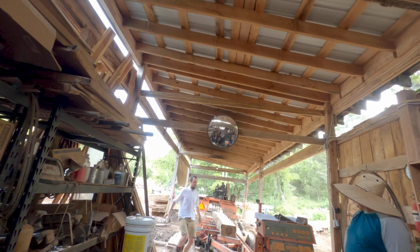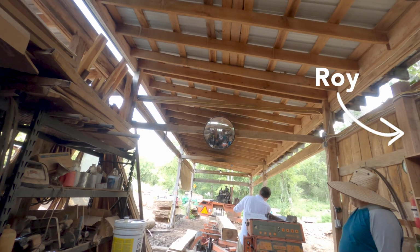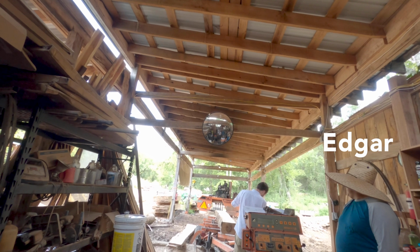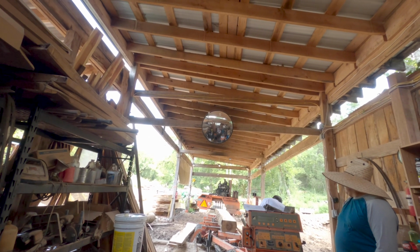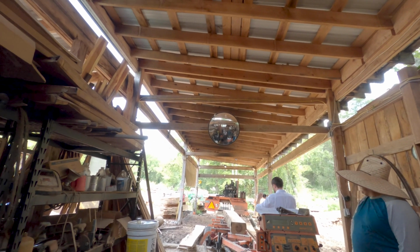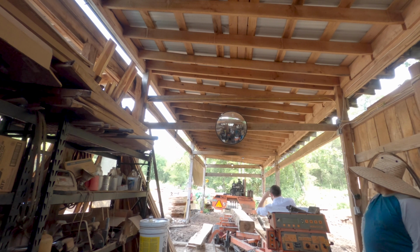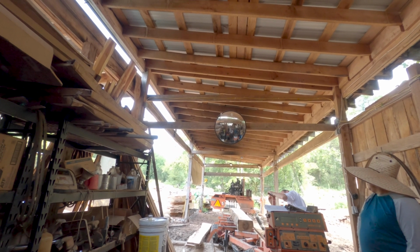Reporting from Liberty, Tennessee, we're about to hear from Roy in the green shirt, see from James with the camera on his chest, and watch Edgar at the controls. In the next hour, we'll learn what a sawmill is, hear Roy's biggest mistake and greatest success, and see Edgar and James work without words to process cut after cut after cut after cut.